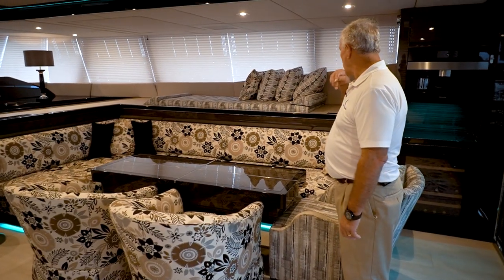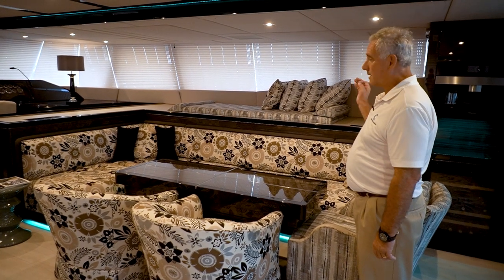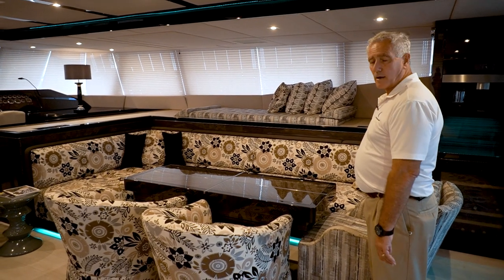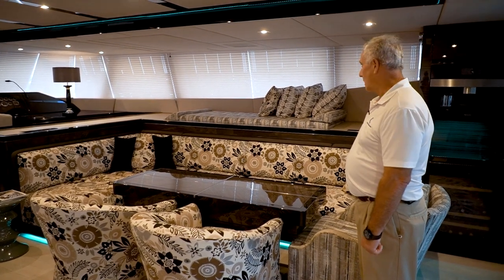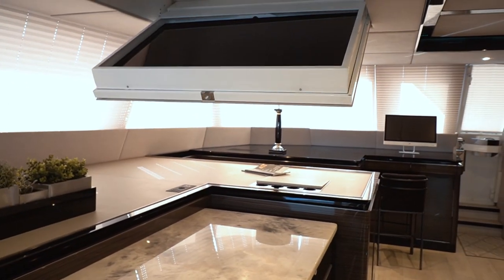Couple of lounging areas up on the top that when you've got the TVs down, you can relax. Kids on board, they can have an afternoon watching a Disney movie on one of the twin 55-inch LED TVs which come down from the ceiling.